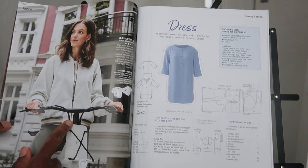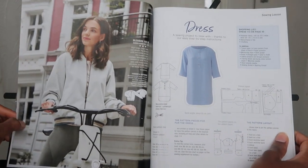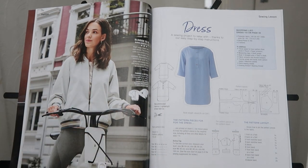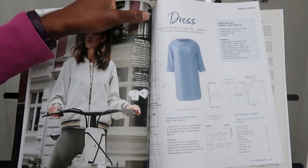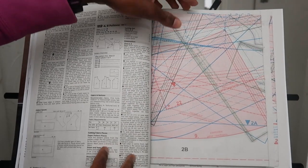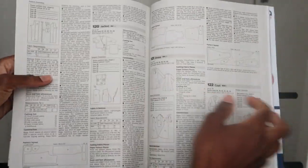And we have the bomber jacket here again in a plain fabric, and this time around they used a stretch denim fabric. The one before, they had used a satin that wasn't stretchy at all. And we've got a sewing lesson here for the nighty shirt, tunic, dress, whatever you want to use it for. And all these are the instructions, and of course the pattern pieces.